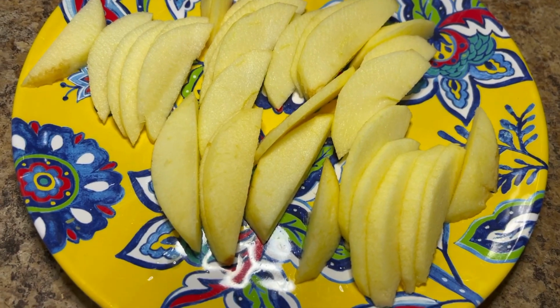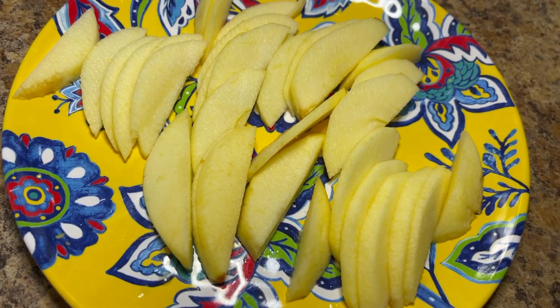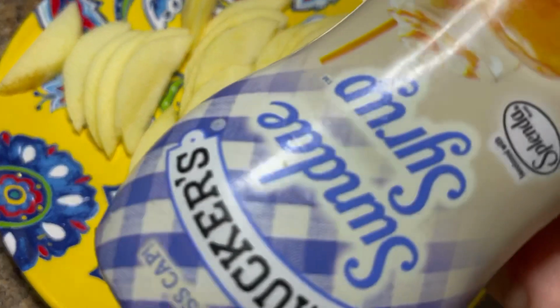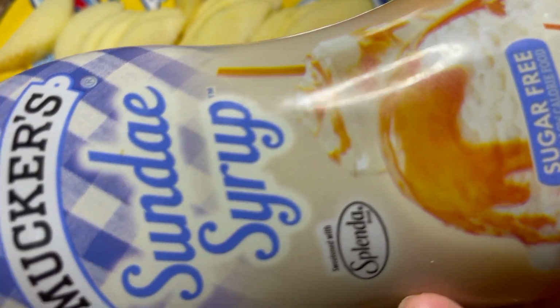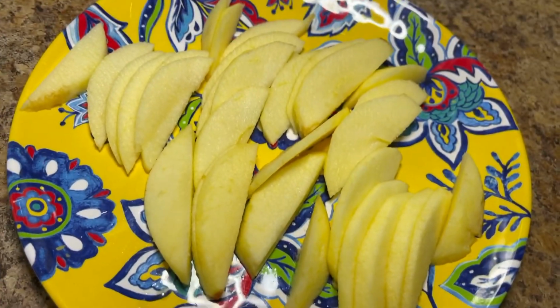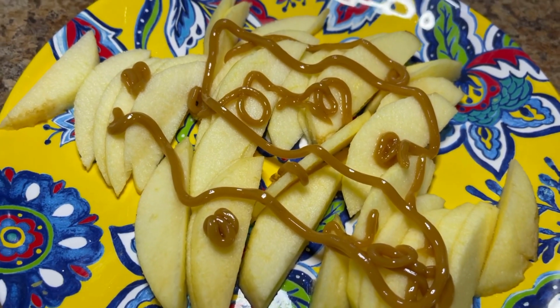Another thing to do with apples is I slice an apple up real thin, and then I will drizzle some of this sugar-free caramel sundae syrup over the top. And that is a caramel apple snack.